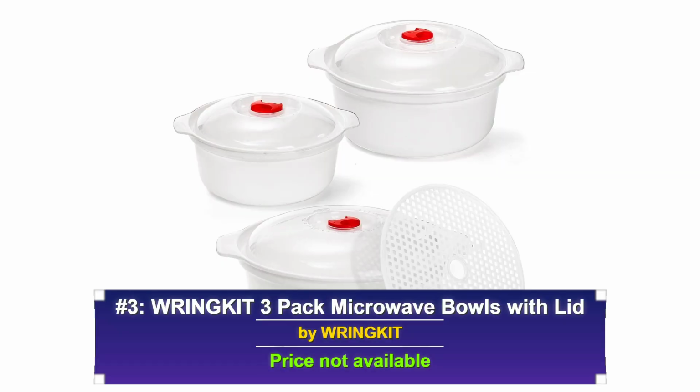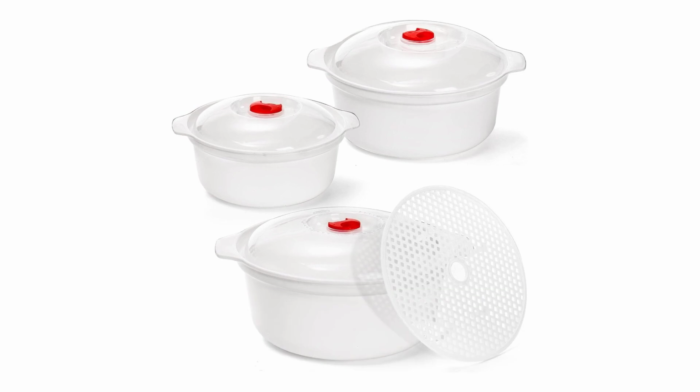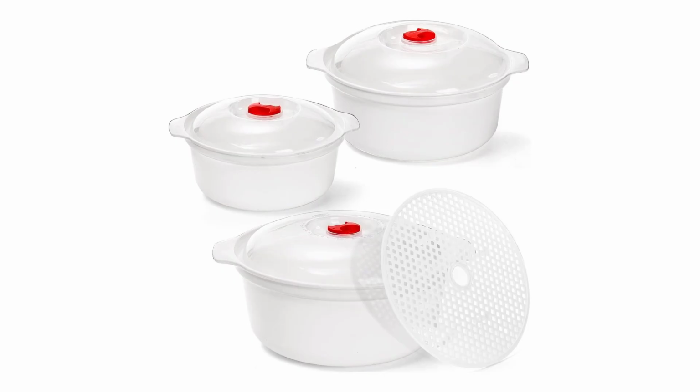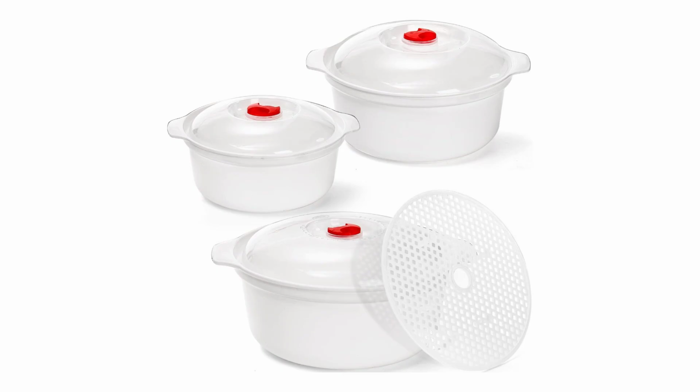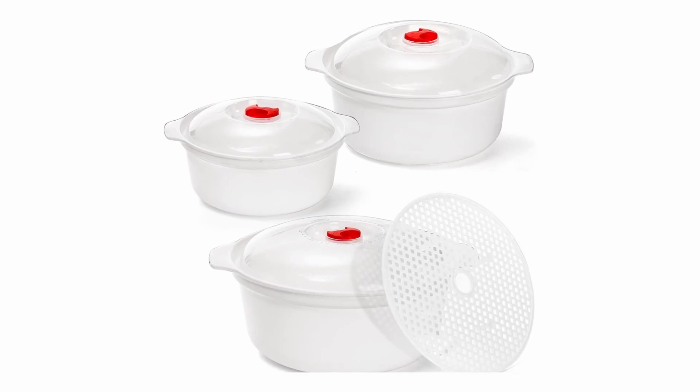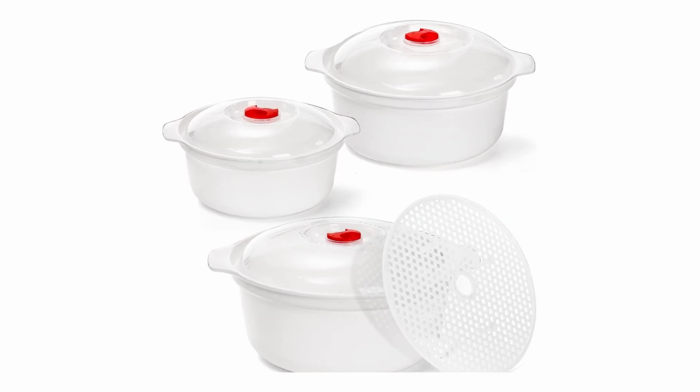Coming in at number 3 is the Ring Kit 3-pack microwave bowls with lid. This set includes 3 bowls of varying sizes, making it perfect for prepping, heating, and serving different types of meals. Made from BPA-free, food-grade plastic, these bowls can withstand temperatures ranging from -4 degrees Fahrenheit to 248 degrees Fahrenheit, meaning they're safe for both microwaving and freezing. Each bowl comes with a vented lid and steam rack, making it easy to cook or reheat food evenly.